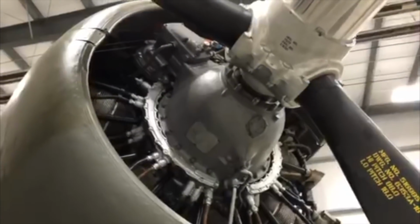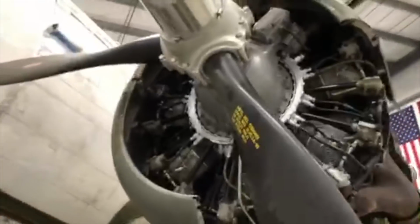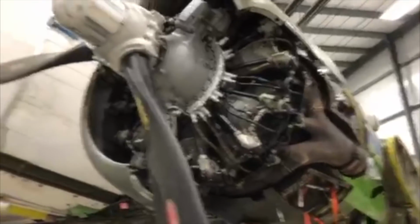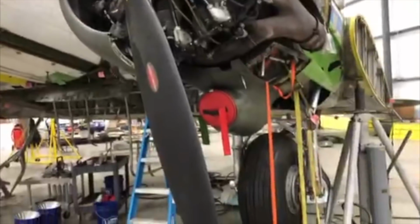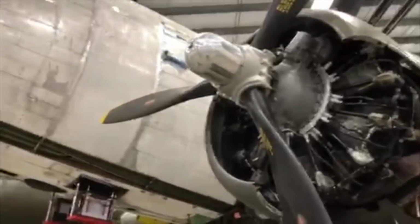And this airplane has the R1830-94s on it, most evidenced by the magnetos sitting on the front of the crankcase. So these babies are at 1350 horsepower, a little bit more oomph than the regular 1830s. But we also have the geared rudder tab in the back to compensate for all the extra horsepower. So a little bit of differences between this airplane and a normal DC-3 or C-47.